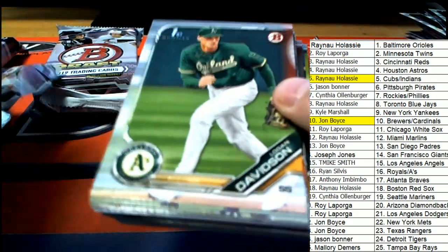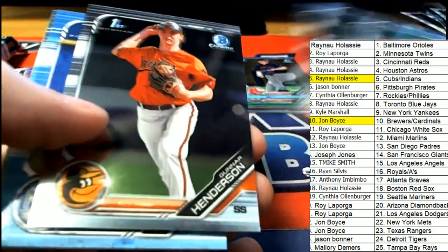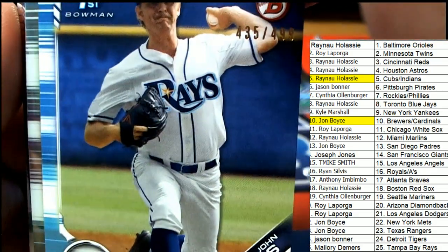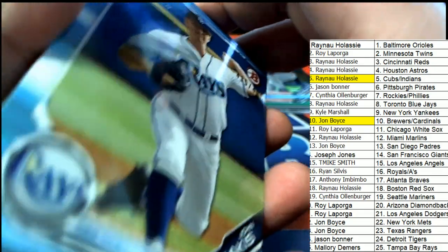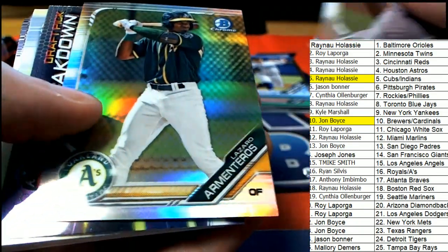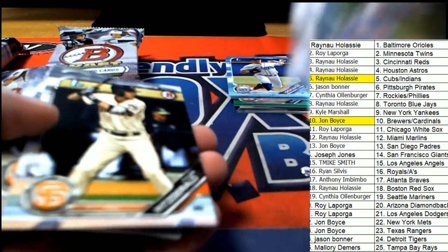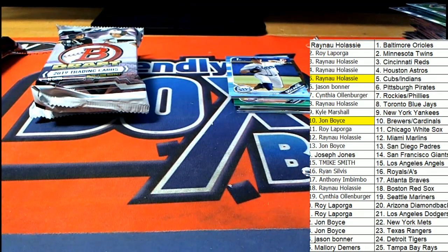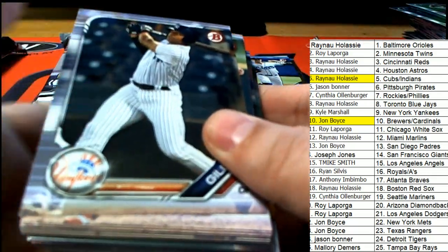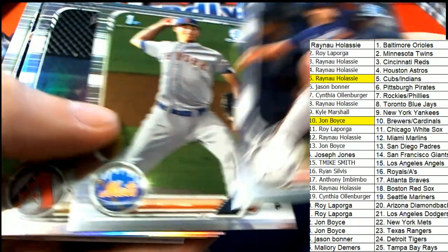Looking for treasure as we get to our final autograph. Rays, number 499, Mallory D. All right, we've got one more auto coming up. Two packs, one more autograph. Good luck, everyone. Wishing you the very best.